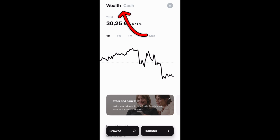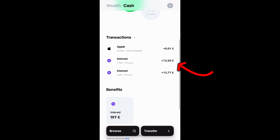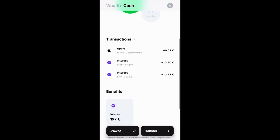It's super simple. You have at the top wealth and cash. That's wealth. Basically, you have your stocks and ETFs, and cash is how much you're saving there. So for example, here, you can see this green ball. I have 13 euros every month coming to my account in form of interest. You can see here in transactions. So for example, on 1st of February, I got 13 euros on my about 5,000 euros. So really nice. It's really clear when you keep your cash there and it's separate.